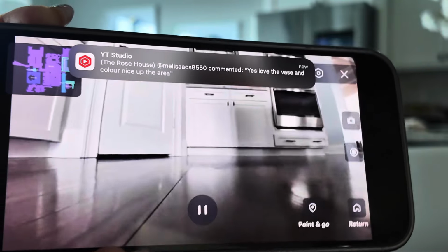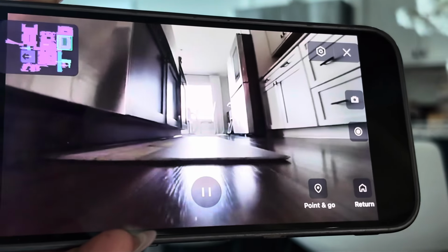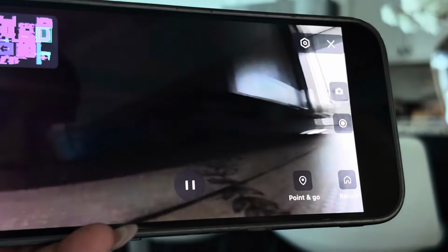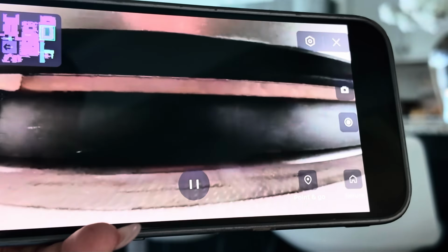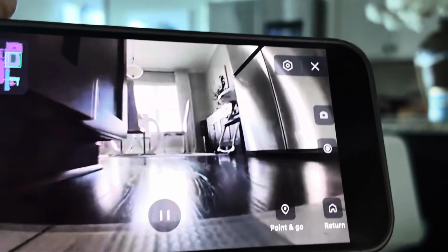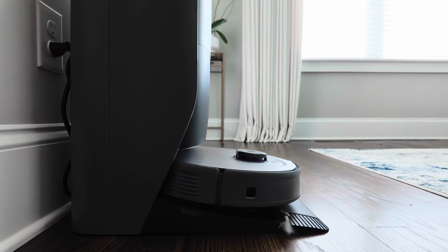For instance, if you don't want it to go on your carpet when it's mopping, you can set a no-go zone, but the AI in this thing will automatically detect that it is a carpet and it will not get it wet. Like, I tried it. My heart was in my mouth because I was like, what am I doing? But I had to try it and I was pleasantly surprised.